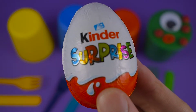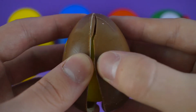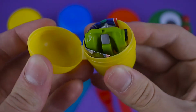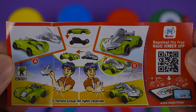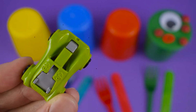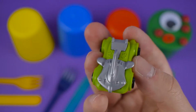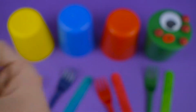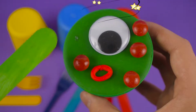Look at this surprise egg! Let's see what is inside! Wow! Wow! 1, 2, wow! Green!